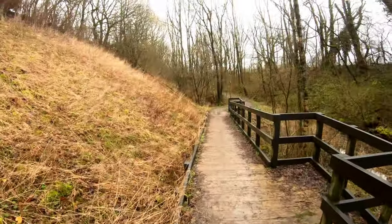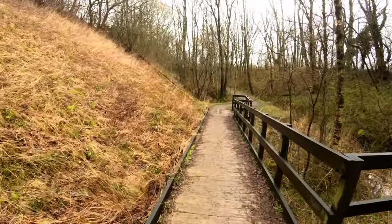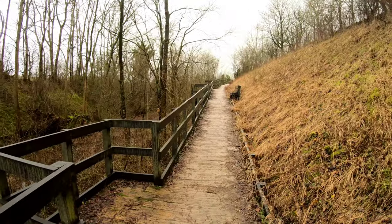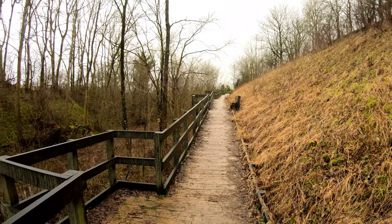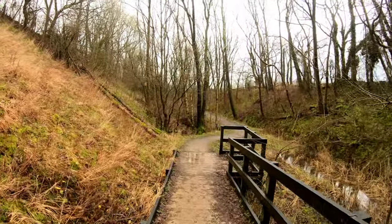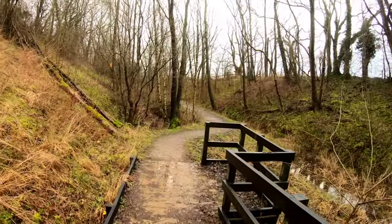I promise this video is not going to be all about me moaning about the weather, but it has stopped. It has stopped raining for now. Still a bit windy though. So there's a lot of work gone in to this little spot. It's made it a lot more accessible for a lot more people. It's part of a nature reserve. It looks like it's really, really well managed. It's nice to see.